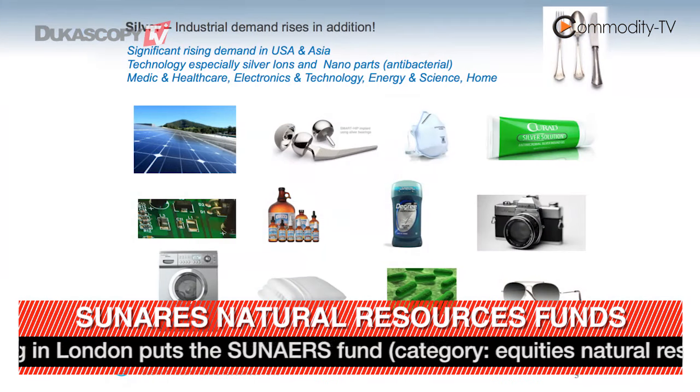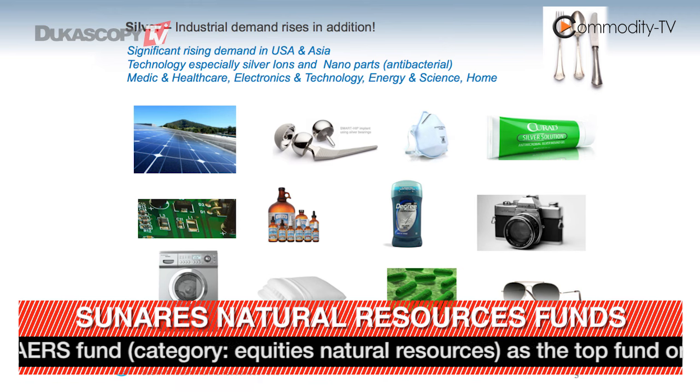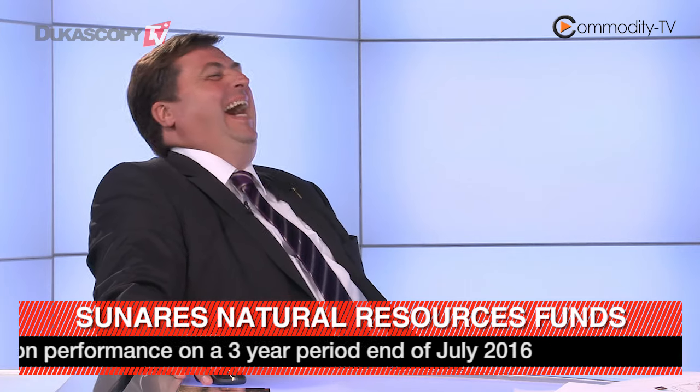So there are many uses where silver is increasingly used as healthcare, like your t-shirt, your socks. There are silver ions in there to help fight against our own bacteria. We smell better when we go out at night.